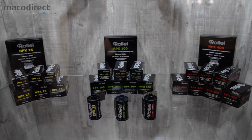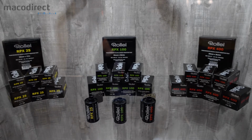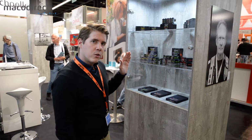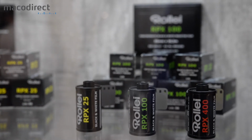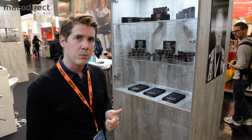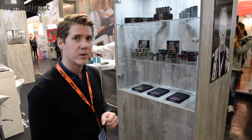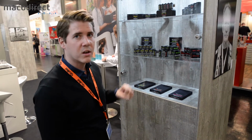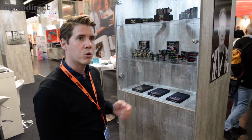On this side we have the Rollei RPX series. It's pretty much our most successful series, especially because it's so easy to use. So over here we have the RPX 25, RPX 100 as well as RPX 400. These films are all available as 35mm, roll film 120, as well as 4x5 sheet film. You can get them as bulk film 35mm as well, and let me go more into detail.